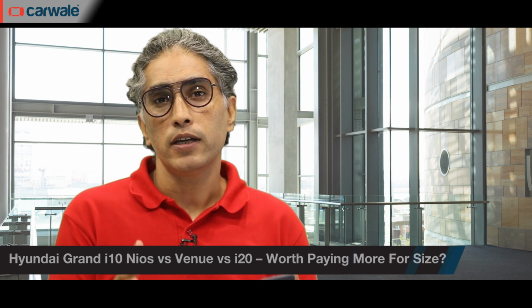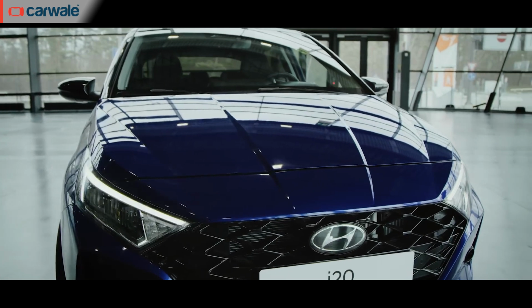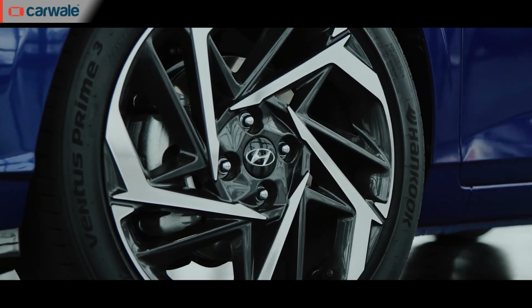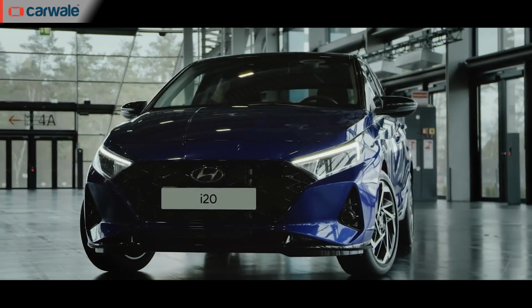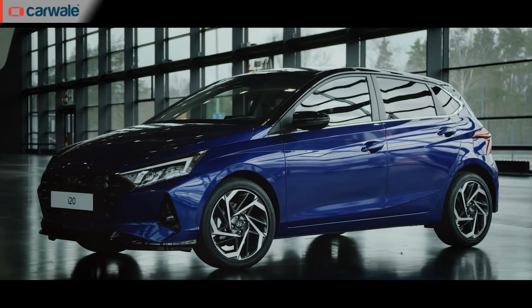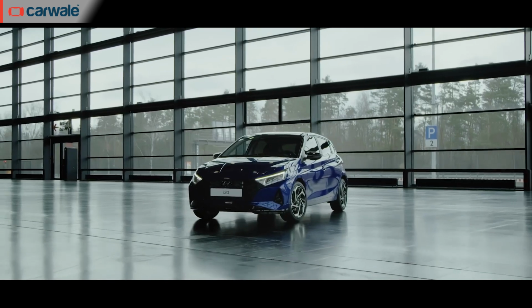So firstly, I think you can remove the i20 from the list because there's a brand new i20 coming, and I think it should be launched next month. Latest by next month, and till we don't drive that, though we think that it will be a good car given what Hyundai has been producing in the recent past, but we've not driven it, so we won't recommend it right now. So that leaves you with the Venue or the i10 Nios.